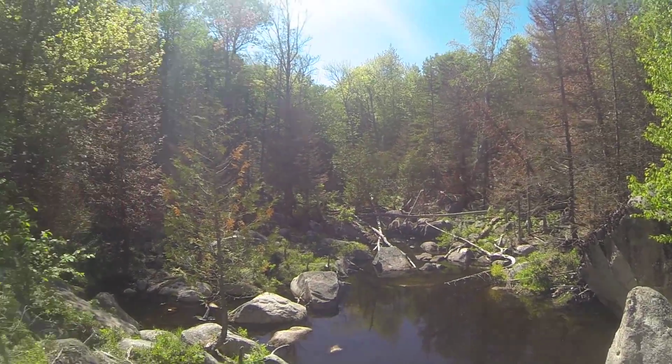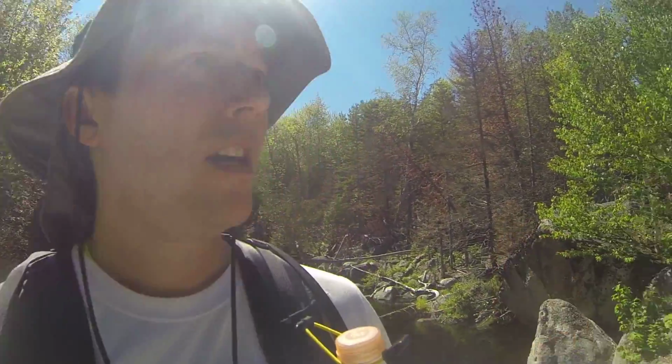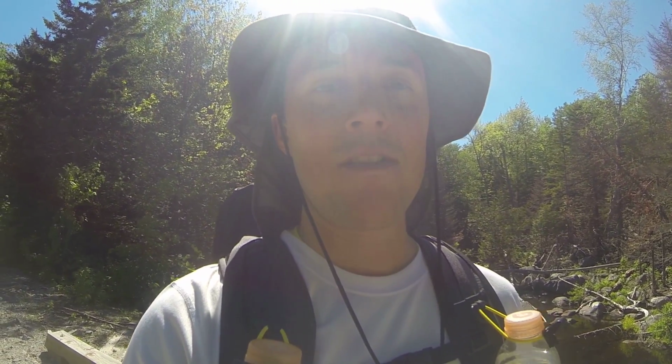So, we are at the Turtle Ridge East Trailhead. We came in from the west. We've got a short road hike, and we'll find a connector trail that is the Tumble Down Dick Falls Trail.